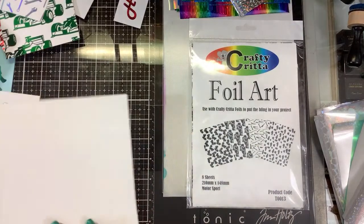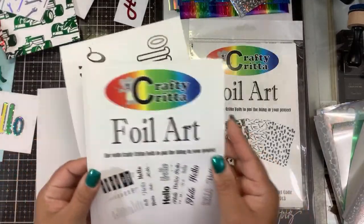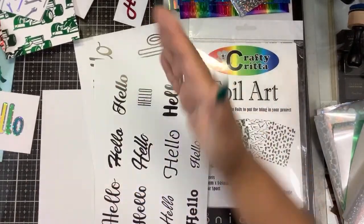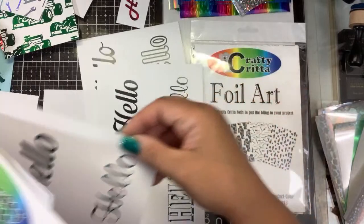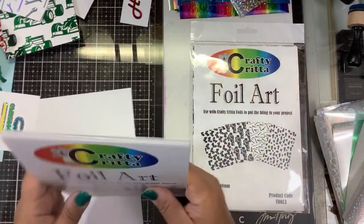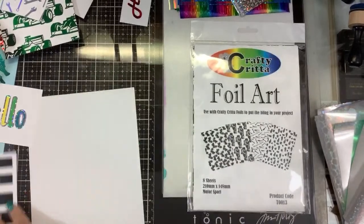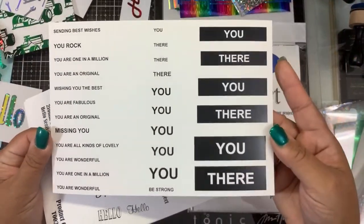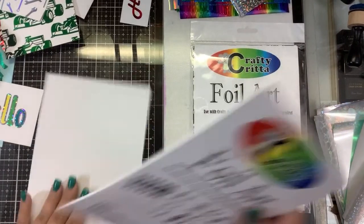Okay. The next one we have, I have them all pulled out here because I was trying to use them all, is the Hello Sentiment Pack 2. And this is going to give you quite a bit of hellos. So you get some medium hellos and you want to cut lengthwise. Don't cut this way. Thank you, Michelle, for noticing that. You have some big hellos, all different kinds of fonts, some more big hellos. And then you have some little sentiments to go with it. Here we go. Some sentiments that match with those hellos, different sizes, nice clean font. So you can use them anytime, anywhere. That is that one.